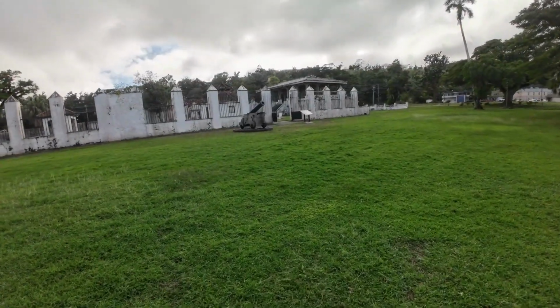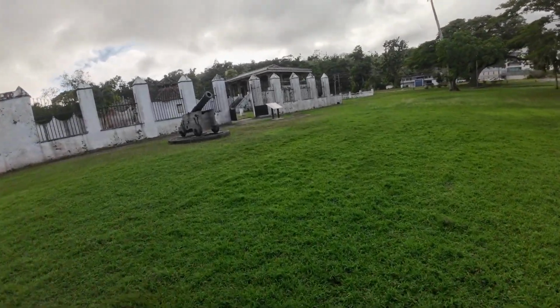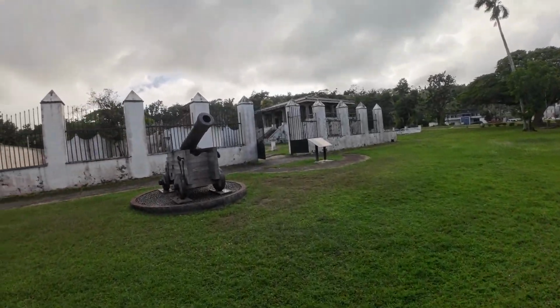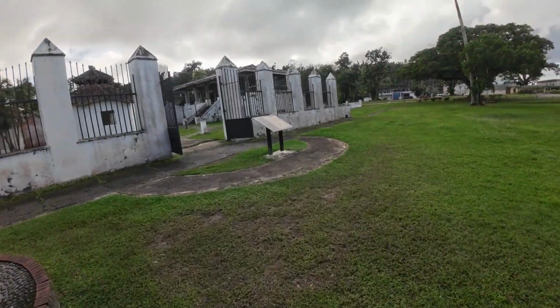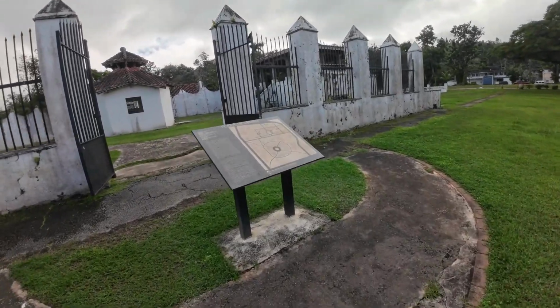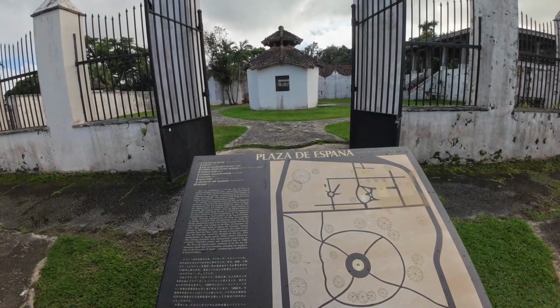Okay, let's take a look at the old fort area here. The cannon. That's it. Plaza de España. Oh, chocolate house.